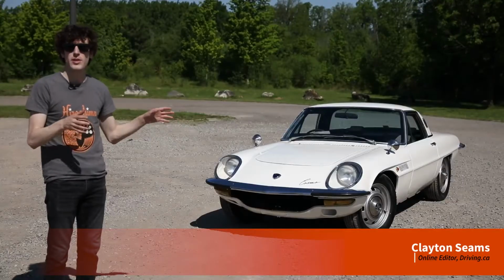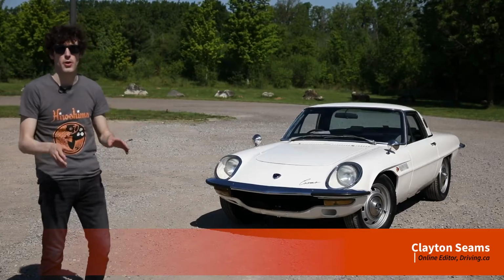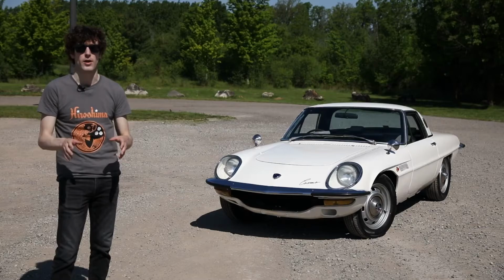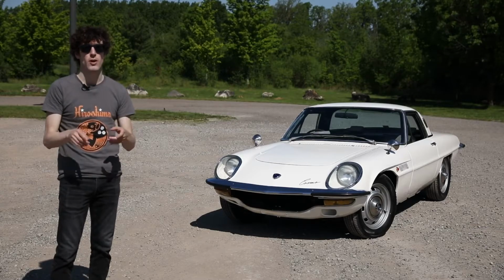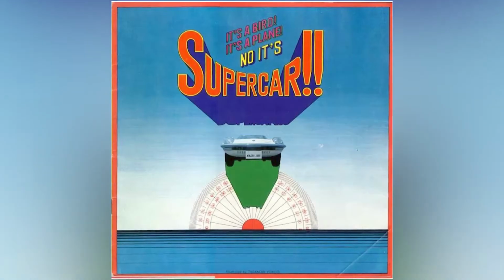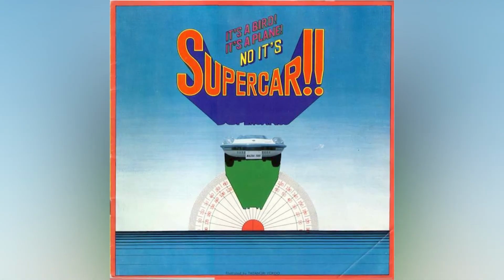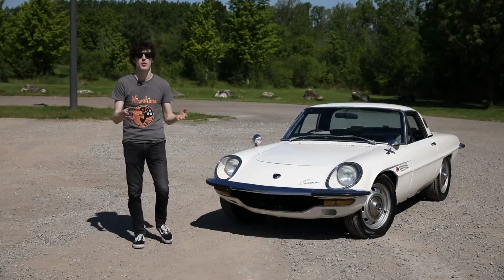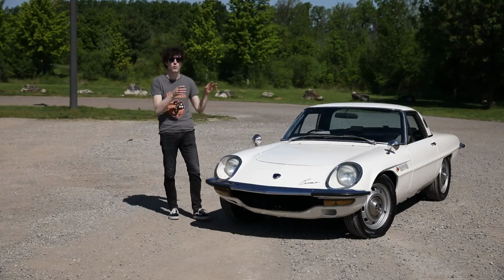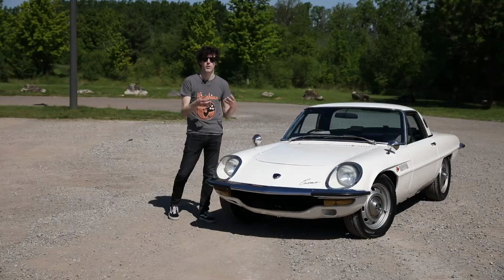Behind me is a 1968 Mazda Cosmo. It's actually not the first Mazda and it's not the first rotary powered car, but it is an incredibly important car for Mazda and the rotary engine as we know it today. The Cosmo debuted in 1964 at the same motor show that the Porsche 911 debuted at. Of course, back then it was called the Porsche 901, but the fact is that it debuted into a world absolutely hungry for the rotary engine.